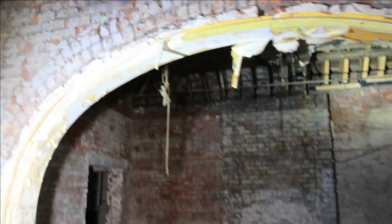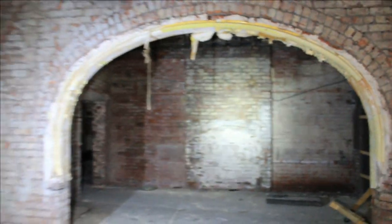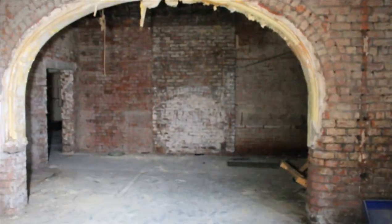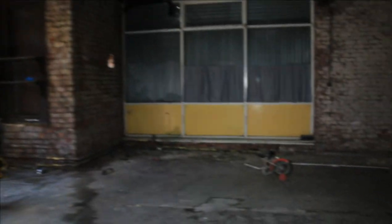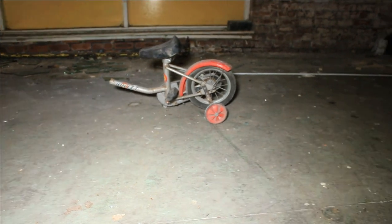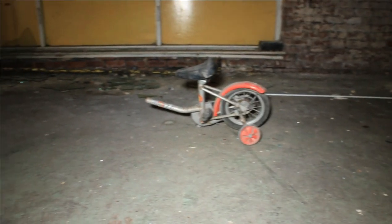Whoa, look at that arch. That's amazing. Let me just step back a minute, guys. Whoa, look at that for an arch. Mate, it's mental. Mate, with half a bike. Mate, this is mental. And you got half a bike. Mate, we were definitely going to get it.